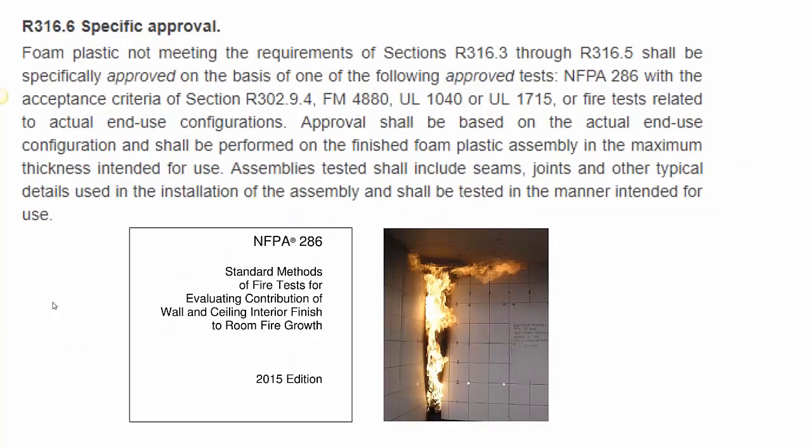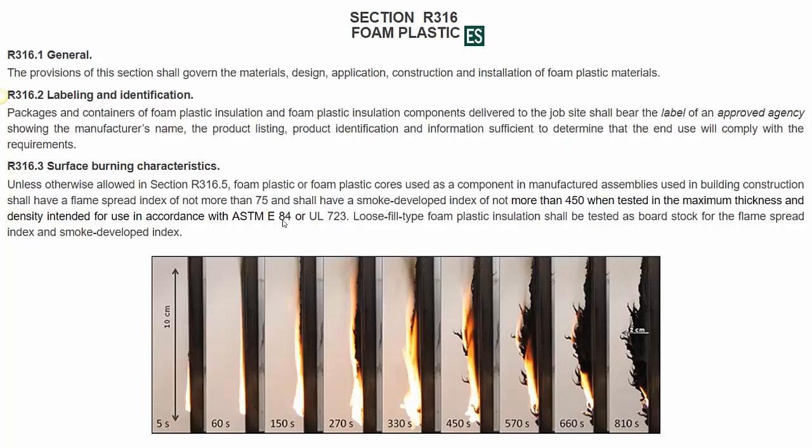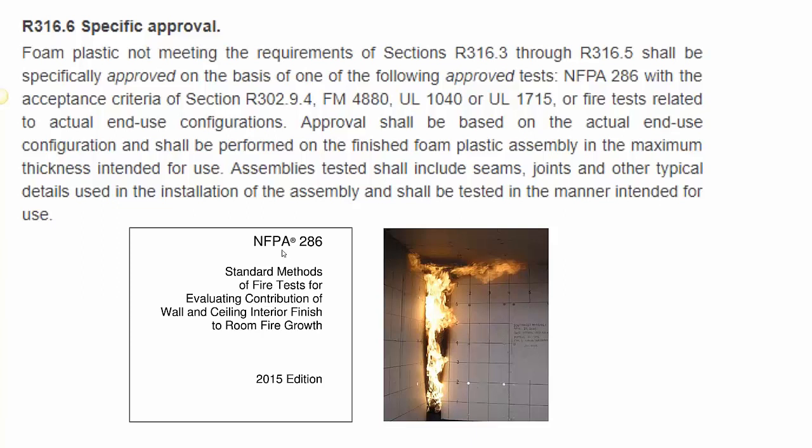So we've read sections 1 through 4. I'm going to skip to section 6 really quickly because as we go through section 5, it keeps talking about section 6. So section 6 says that if it doesn't meet the criteria in section 5, then you can also get specific approval. Basically, you could pay and have it lab tested and make sure that it meets this other standard, and then it would be okay. So section 6 is talking specifically about the foam now. We're not talking about thermal barriers. So if you had some foam and you wanted to install it in a house and it doesn't meet that ASTM E84 for the flame spread and the smoke development, then they have this other testing method, which is NFPA 286, and you could basically have it tested using the actual intended assembly, and you could get approval that way.